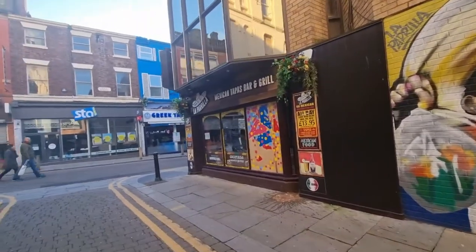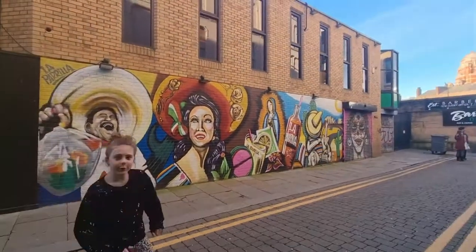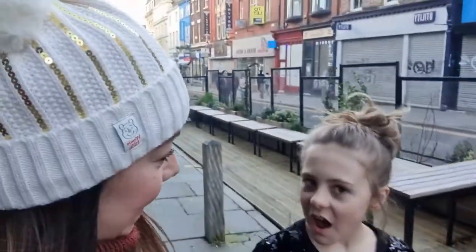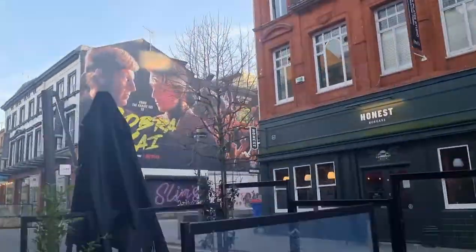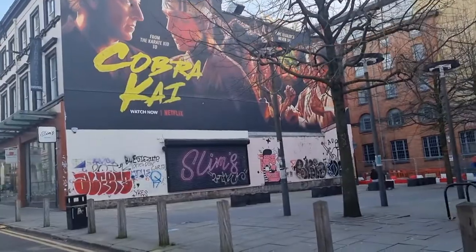This is on the side of the La Perilla Mexican restaurant. We've just come by La Perilla and then we've just turned left onto Bold Street because we think we can see something up here. But then I think we're going to walk back down Bold Street. Oh, I don't know. All these little windy roads in this bit, isn't there? Oh my gosh.